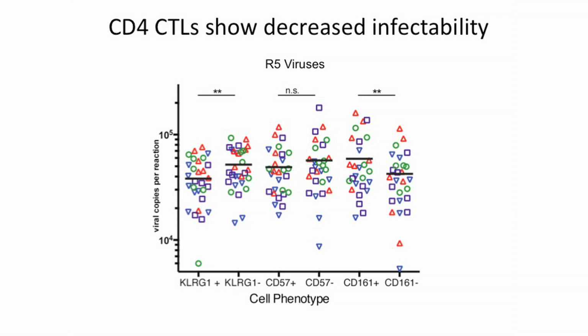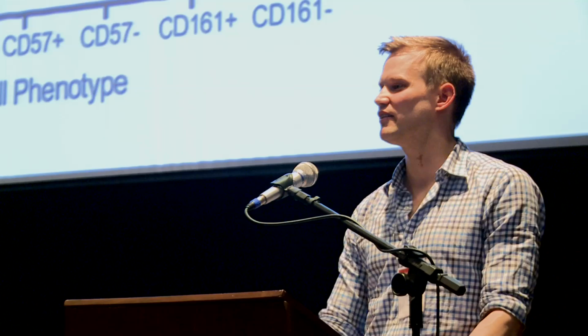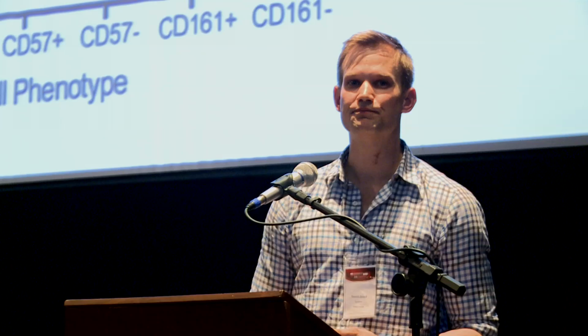For the CD57, we saw the same trend, but that was not significant. Also, for the X4 viruses, we did not see any differences in the infectability. It was only for the R5 viruses. However, we tested all possibilities from CCR5 expression to MIP1 beta expression or any of the intracellular host restriction factors. We didn't find any particular reason why the cytolytic CD4 T cells should be less susceptible to infection compared to the Th1 CD4 T cells.